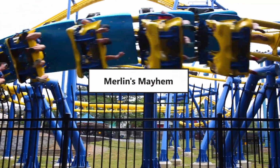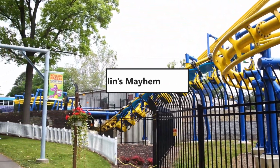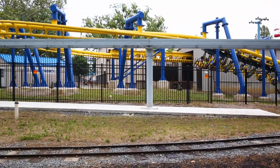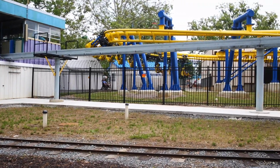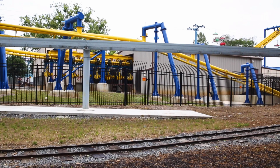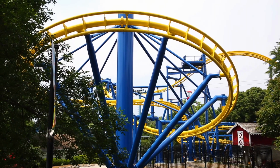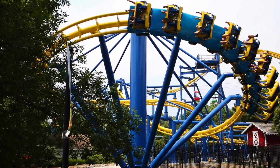Merlin's Mayhem, located at Dutch Wonderland, opened in 2018. This family suspended coaster has been completely overlooked since it debuted in 2018. Merlin's Mayhem is located at a smaller family park, Dutch Wonderland, which might be the main reason for the ride's quick dismissal by enthusiasts. Of course, this is unfortunate because of how great this ride actually is.